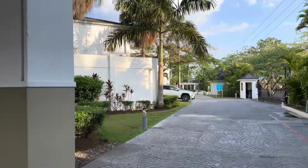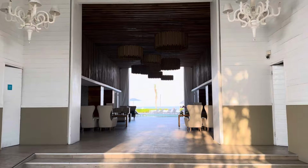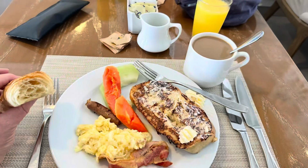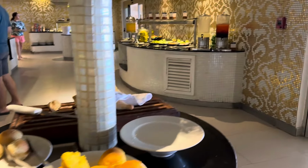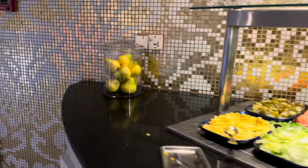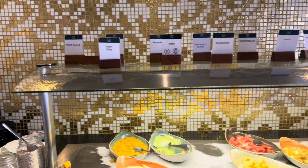They do definitely want to keep you full of all the alcohol you want, full of all the food you want. You will find about an hour and a half in between breakfast and lunch where they're moving to the next restaurant or doing whatnot to prepare the afternoon menu for you. But you will find lots of options in the Mahogany restaurant. You will find lots of options for breakfast in the Palms. Do take note of who's open when.